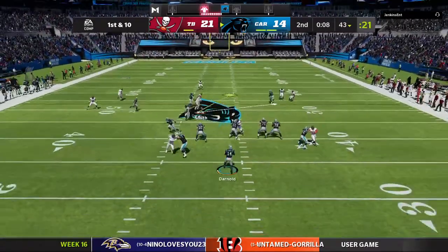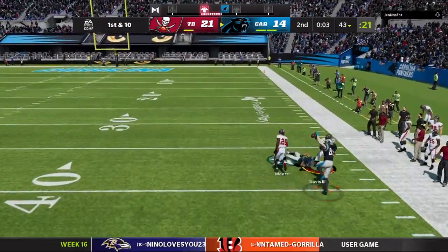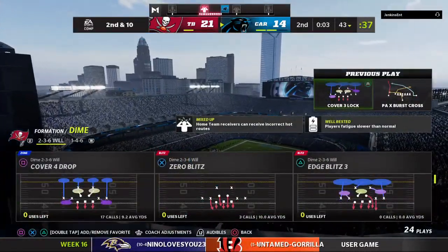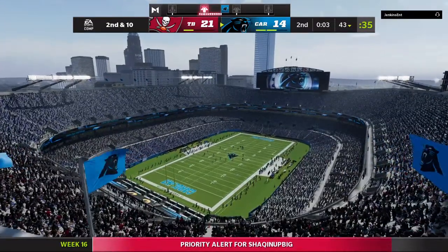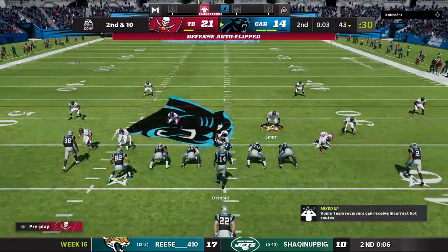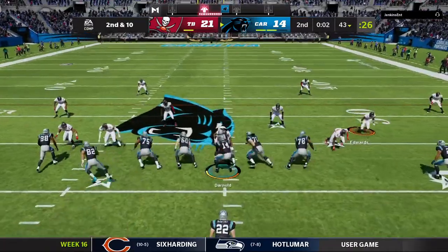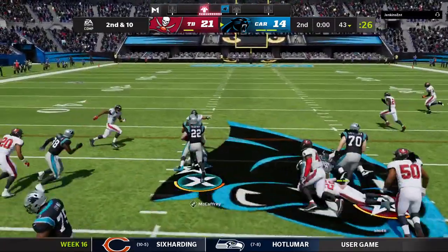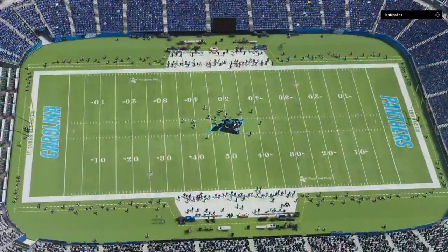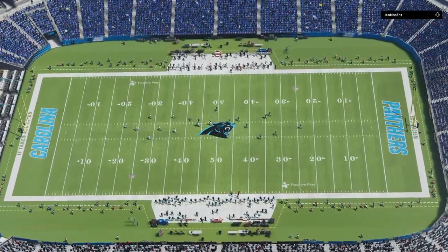After the interception, here's Darnold. And this is incomplete with a clock showing just 3 seconds left. That's an excellent play by the defender. He diagnosed that one, closed quickly, and helped force the incompletion. On second down, McCaffrey. And he's able to get across midfield and down into Buccaneer territory. So we have reached halftime here with the visiting Buccaneers out on top.